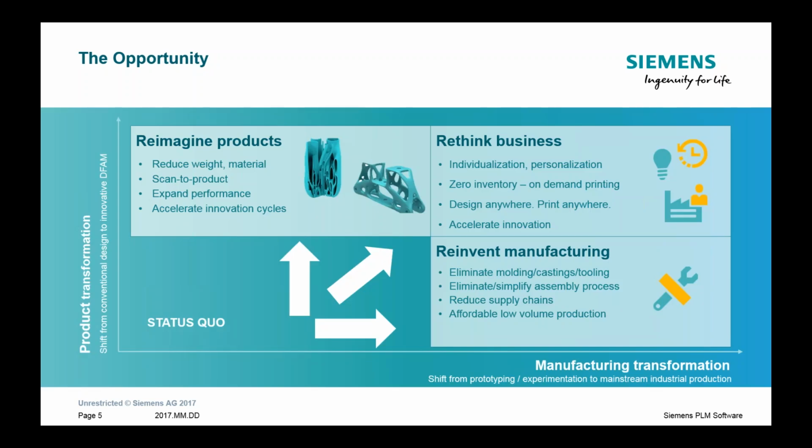So internally and externally, when we talk about the opportunity that additive brings to a company, we see with our customers that a lot of people are still in what we call the status quo, where they're either not using additive or maybe using it to do prototypes, which is the standard reason people pick up additive manufacturing. But we think there's a lot of opportunity being missed if you just locate yourself in that one little box down on the left there.